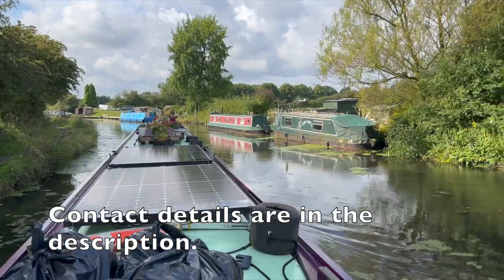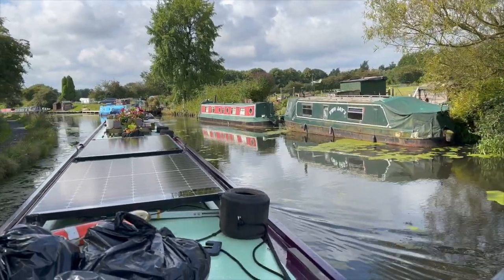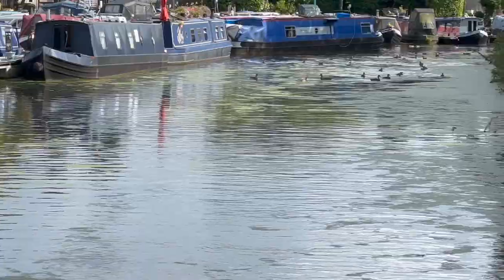And a million ducks. Yeah, a lot of ducks here. I've got a feeling these people feed the ducks. I think so. There's tons of them there. Look. You got it? I've got it.